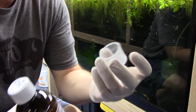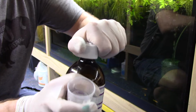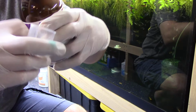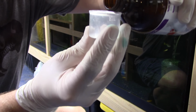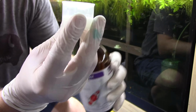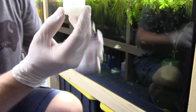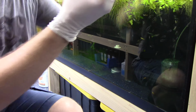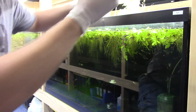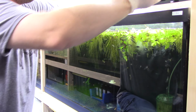And then I'm going to use this measurement. I don't know if you can see that. It's 10 milliliters, or slightly less, but 10 milliliters is what I shoot for. 10 milliliters will technically treat 80 gallons. I use it in 75. It's close enough for what I'm doing. And then we dump it in. Make sure this camera is so you can see this. And you'll see this cloud go in, and we're done.